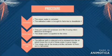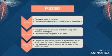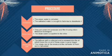Procedure. The ocean water is collected and then the salinated water is brought to factories to desalinate it. They put the water under pressure and filter it using microfiltration techniques. The clean water is supplied to the cities. The leftover salt is collected and is released into the air, which helps the clouds of those areas to grow bigger. This brings rain in the areas and the rainwater is fresh and is harvested.